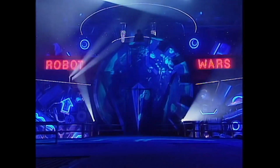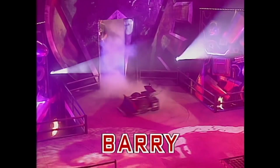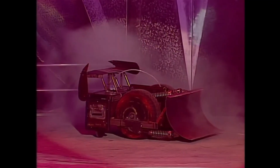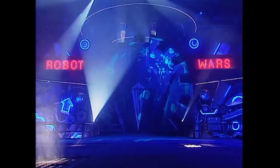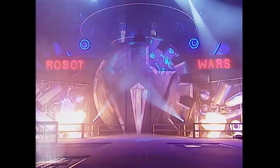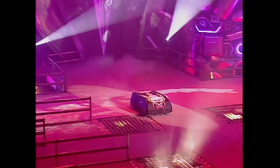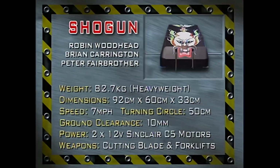From Hagley Roman Catholic High School, Barry. This school-based engineering project features a pneumatic bulldozer-inspired scoop and is powered from two 24-volt wheelchair motors. Barry packs a real punch and is the heaviest robot in the field. From Nottingham, Shogun. Built around a complex chassis featuring two Sinclair C5 motors and a two-stage gearbox, Shogun can achieve a maximum speed of 7 miles an hour, and weapons include a motorised forklift and the honour of the samurai.